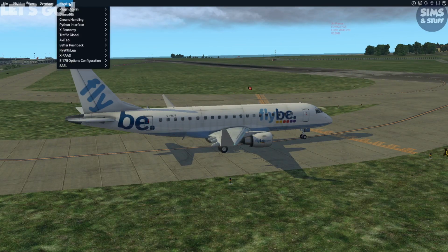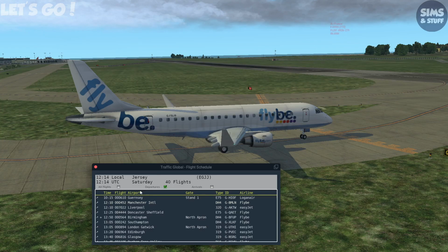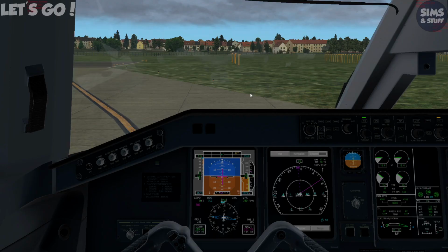Right, so while we're here, we'll have a look at the flight schedule. So departures, all flights. Currently it's 12:14. Manchester International has just departed. The 12:10 to Liverpool has arrived, I'm guessing, and the next one is 12:25. So we've got plenty of space. No one else is going to take off on this runway now. So let's mosey on out.